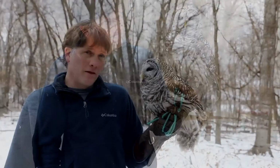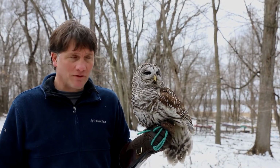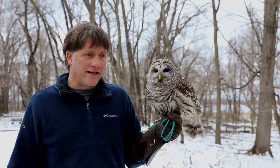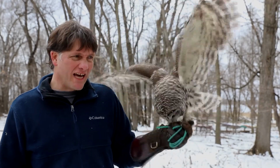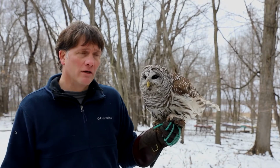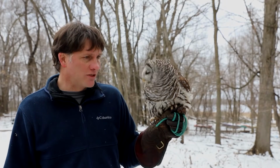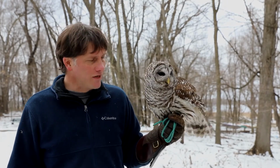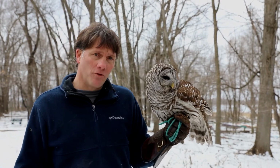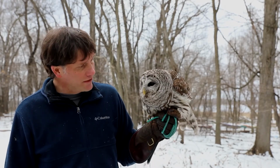That pellet is going to be bones and fur, or bones and feathers, depending on what they've eaten, of their prey. The barred owl gets fed anywhere from 40 to 80 grams of food a day, depending on her current weight. So a lot of places that have captive birds will weigh them each and every day and dictate how much they feed them based on a target weight that's determined from lots of different resources, one of which would be the Raptor Center at the University of Minnesota, which is a leader in the country in terms of caring for raptors, both in a clinical sense, but also in a long-term residential sense.